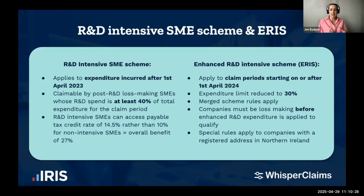The R&D intensive scheme is actually only applicable for quite a short period, because then the ERIS scheme comes in for claim periods starting on or after the 1st of April 2024. This runs alongside the merge scheme, and companies, assuming they meet the criteria for ERIS, can choose which scheme to claim through.